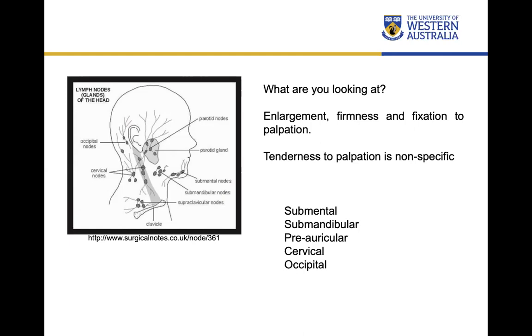A tip for examining the occipital lymph nodes: if the patient is lying back and they have their head resting against the seat rest, I actually find it quite useful to get them to lift their head slightly. That way you can feel those lymph nodes a lot better.